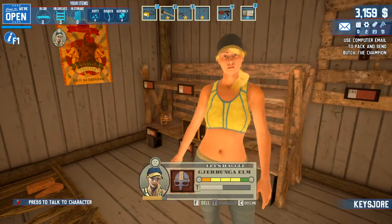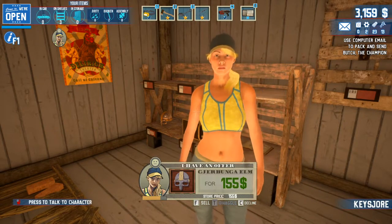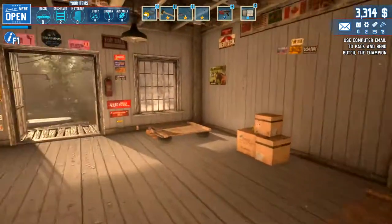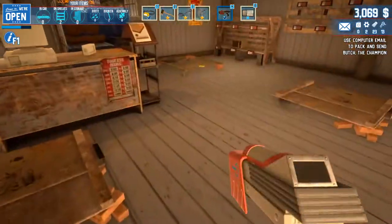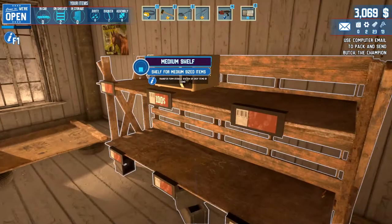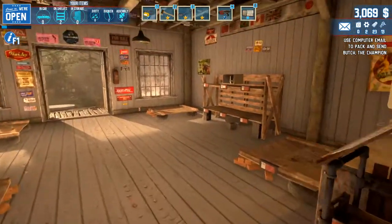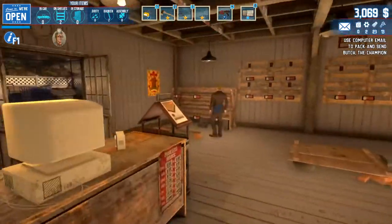All right, yes, you want the helmet. Great choice. Okay. Well, that's fine. That's pretty bad haggling. Whatever, lady. Should build one more? Let's do it. I'll move one of these over here and see if I can have multiple people looking at them now. $50 for a book, $100 for a microwave. Beautiful microwave. What a beautiful piece.